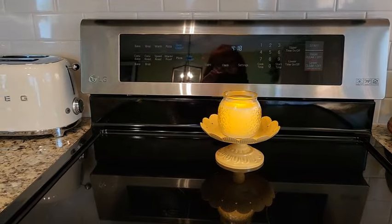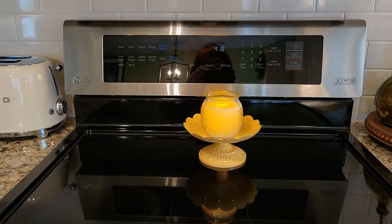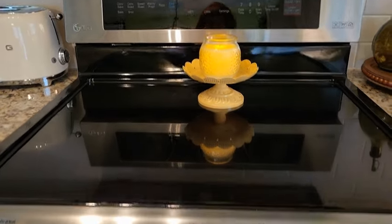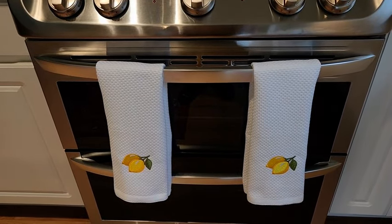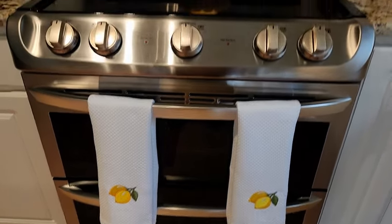I got that little yellow stand from Michaels. I just love the shade of yellow it is. I thought it was really pretty. So I put that with a candle in my cooker. I had to add some lemons. I got these tea towels from Amazon. I thought they were really lovely. Got a set of four of those. I thought those were really nice.